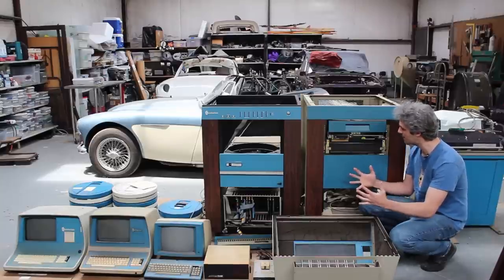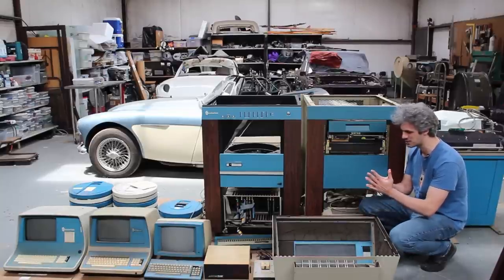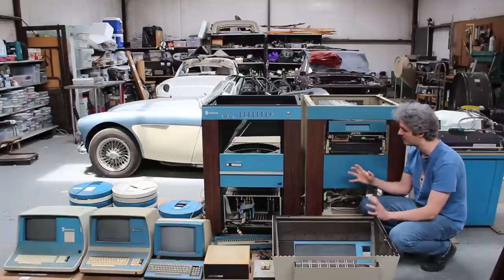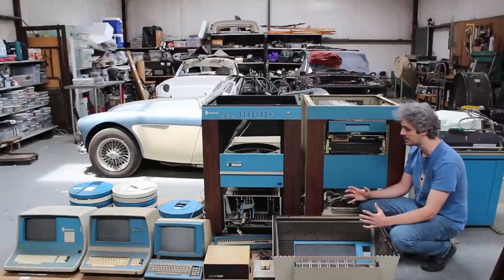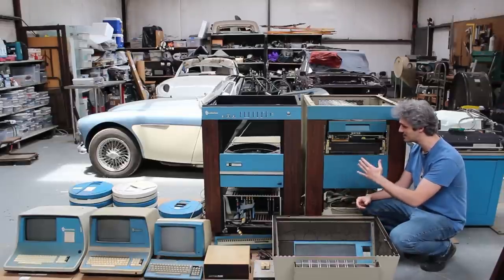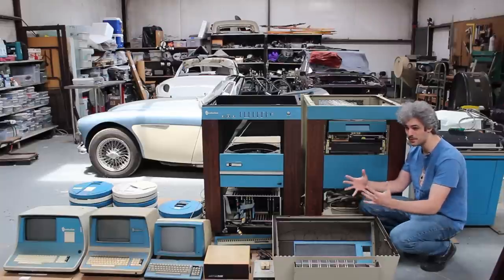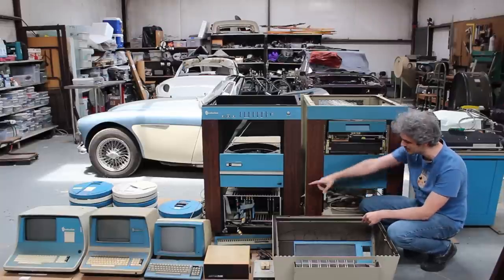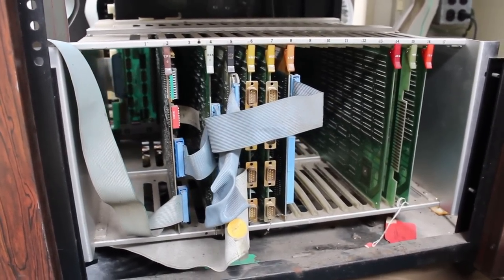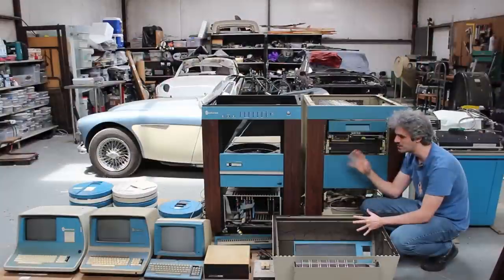Now, there's a whole lot of stuff here, and it looks far more complicated than I think it actually is. Because what really kind of blew my mind once I started looking at this in more detail is that about 70% of the size and heft is made up of just data storage. The computer itself is quite small, and that's just these cards here on the bottom of this left cabinet. So there's a ton of stuff here to look at, and I want to give you guys just a quick rundown of everything that we managed to get.